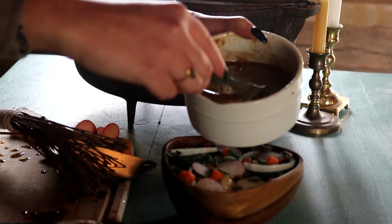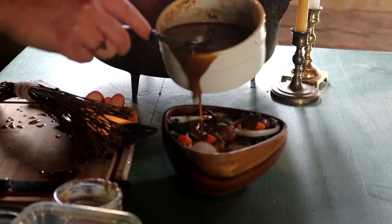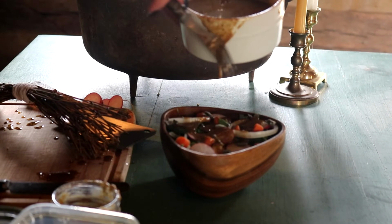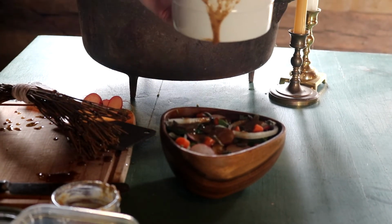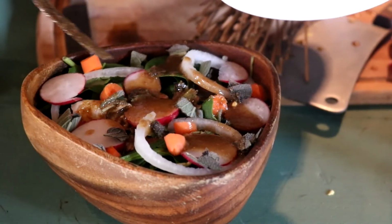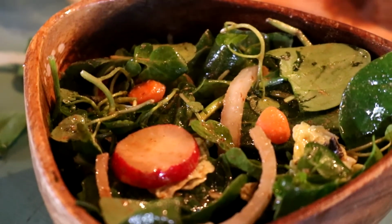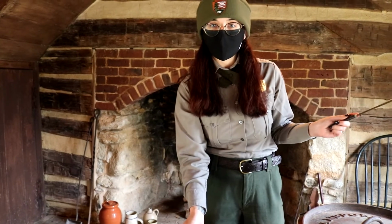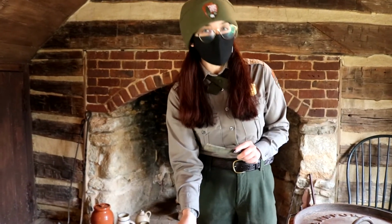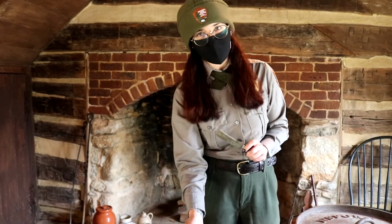As we drizzle our dressing over our greens, remember, you can use as much or as little as you like. Any unused dressing can be stored in an airtight container in our modern refrigerators for up to 3 weeks. And there you have it, a simple, fun, yummy dressing that is as nice for us to enjoy as our revolutionary counterparts.